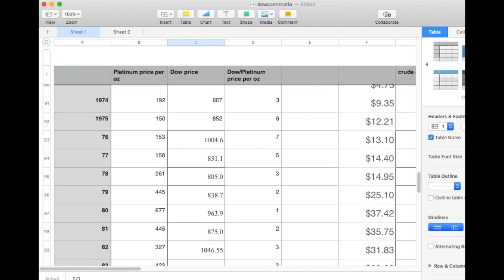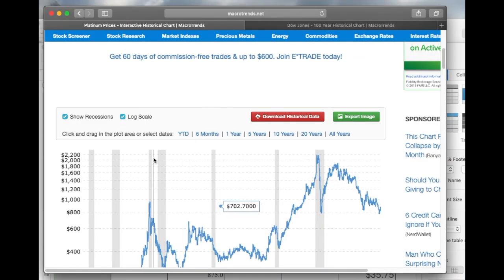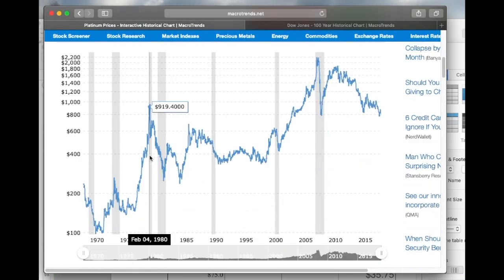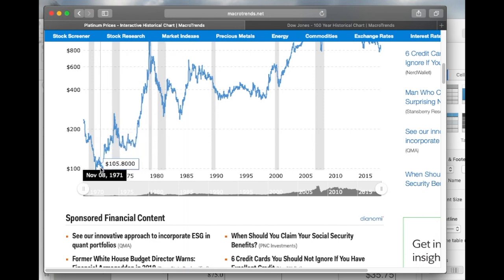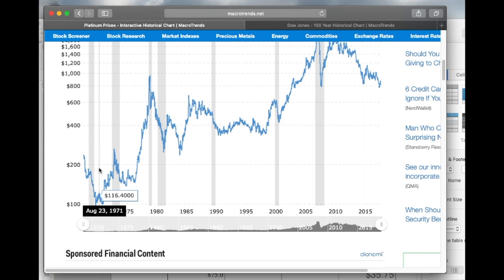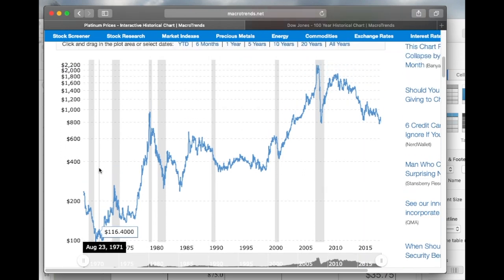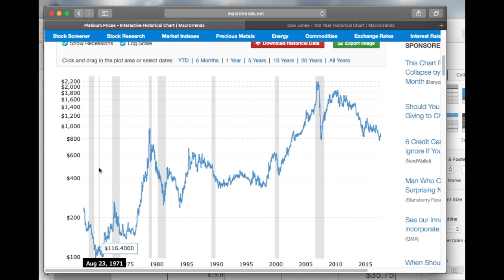And I just have this other chart here, and this is just platinum prices. It just shows you everything I said. But of course, this only goes to the 70s. It doesn't go to the 1900s. There's no data out there. This is how small the interest in platinum investing is.